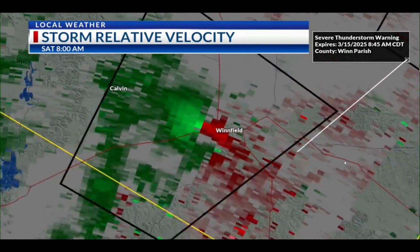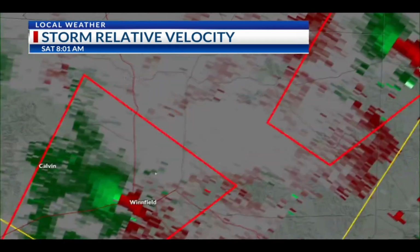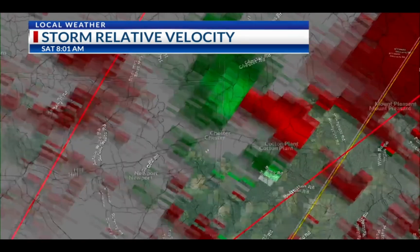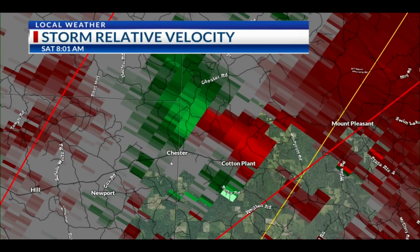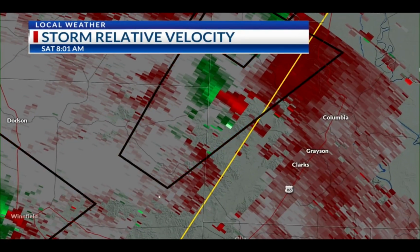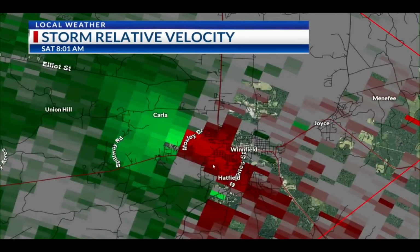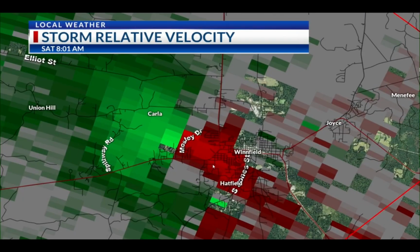It's a quick moving system, and a lot of these storms that we have seen today have been moving very, very quick. Not only do we have this one, but again, all of the other couplets that we're tracking here near Chester Road and Cotton Plant and just northeast of Chester is also a fairly defined couplet, and it's moving northeastward as well at roughly 45 to 50 miles per hour in some instances. So back to our Winfield one, that's the one we're mostly concerned about in this particular area. Moving past Mosley Drive, Carla, and Winfield is just to the west of it, moving northeast. You're talking about maybe 2-3 miles from the junction of Highway 84 and 165 in that Winfield area.